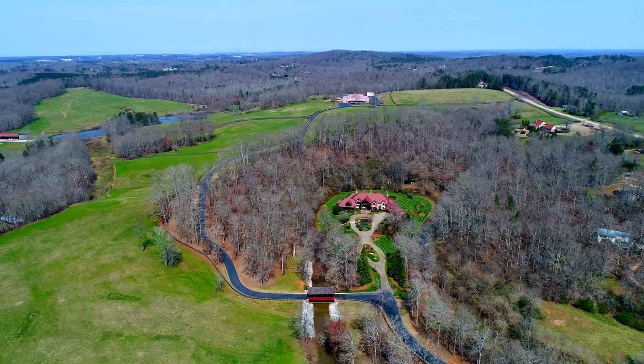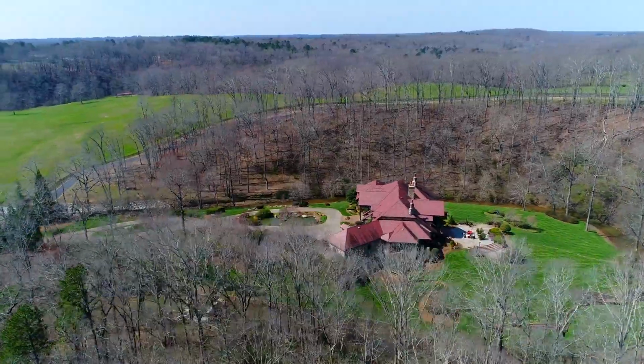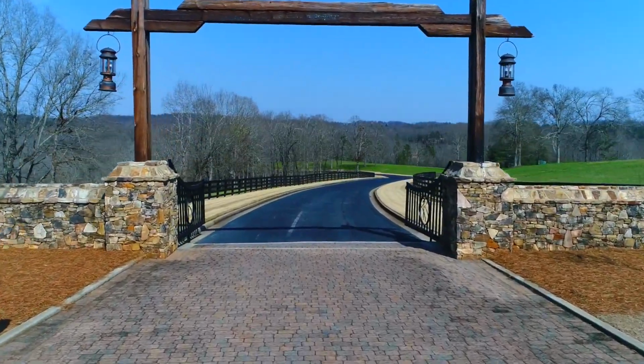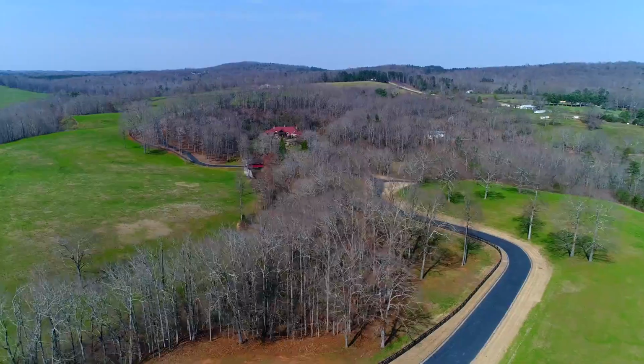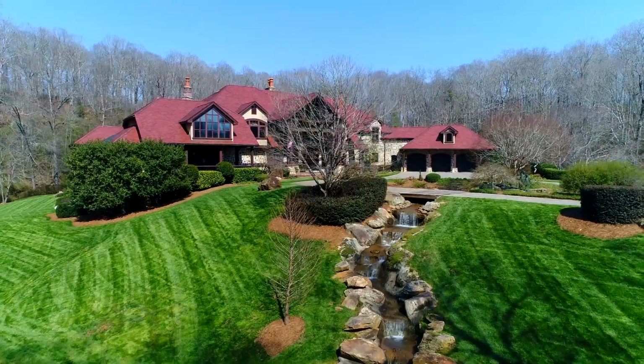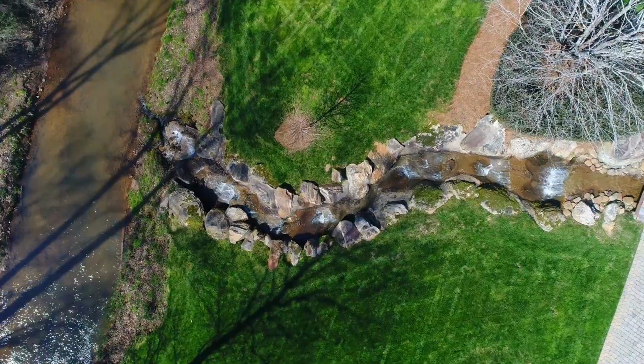This is a spectacular, rare property on 446 acres in Gainesville, Georgia. It starts at the main gate, and you drive down this beautiful winding driveway to the main house. And all around the main house, there is a winding river with waterfalls, as well as a lake that is just spectacular.